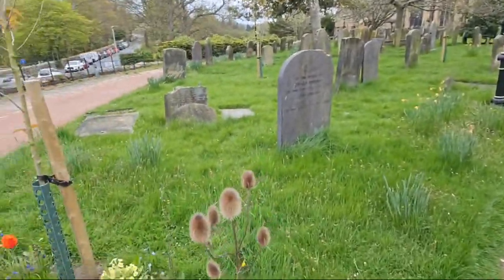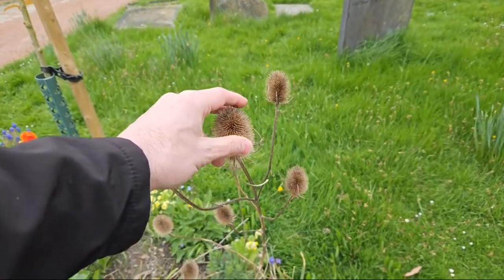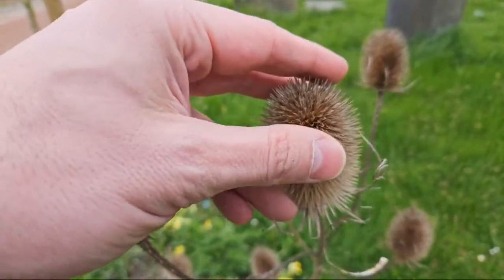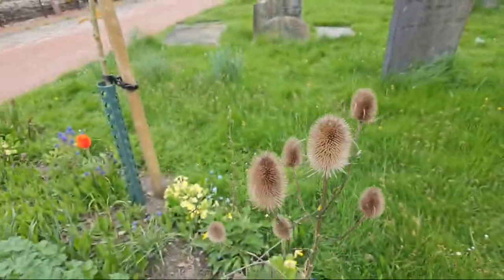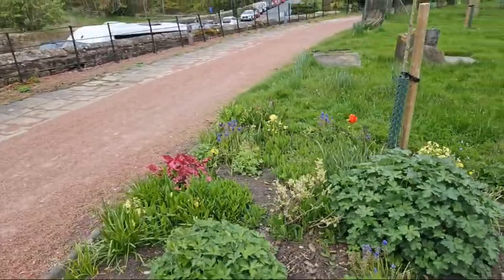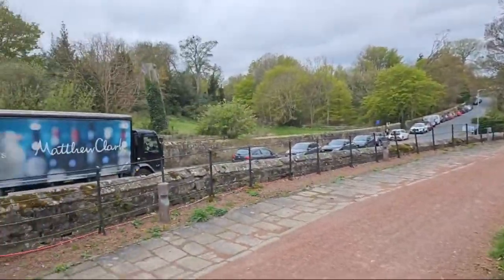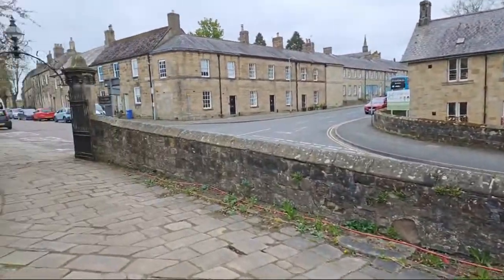And there's a teasel. Love these things, they're weird. Good little back scratchers, look. Look at that, how sharp they are. You can hear it. If you can hear that over the blackbird there. Okay, so this is St Michael's. I'll give you a rotation here. And what we'll do is we'll head down the road.